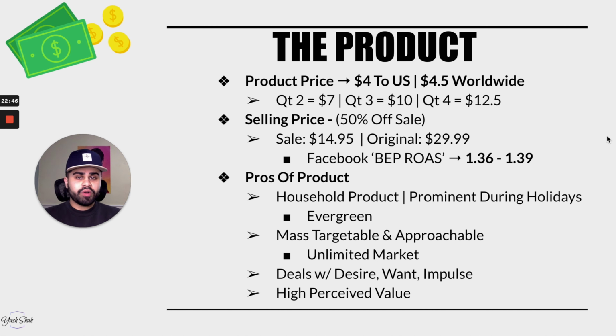Secondly, this product was also mass targetable and mass approachable, which means it had an unlimited market. And what I mean by that is that regardless of someone's age, height, gender, belief, interest, someone could actually buy and make use of this product. This product contributed to someone's day-to-day or weekly lives in terms of adding value to it, which also had a very high perceived value attached to it.